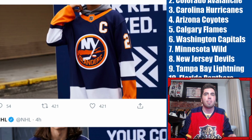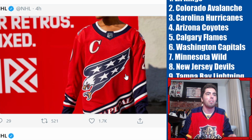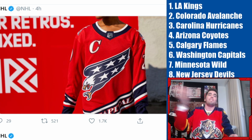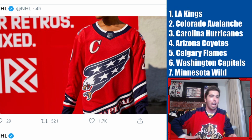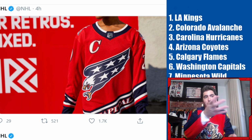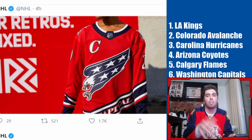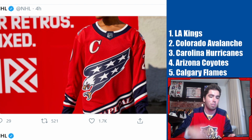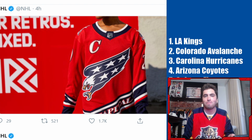Number 6, and for me, this is one of my favorites. I've always loved the Screaming Eagle, the Washington Capitals. Man, I love it. For me, they knocked it out of the park with the stars, the Capitals at the bottom. It's a similar style to the Buffalo Sabres one, and that's why I say, now that I'm thinking about it, I probably should have had the Sabres jersey ranked a little higher. 14 wasn't too bad, but probably into my top 10. So it was great.